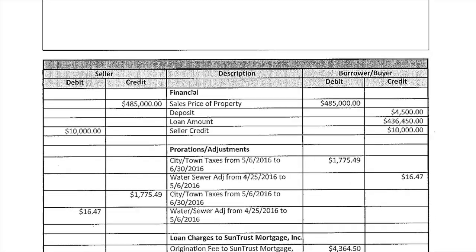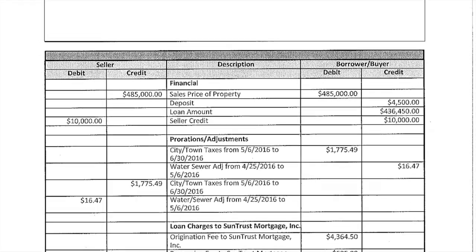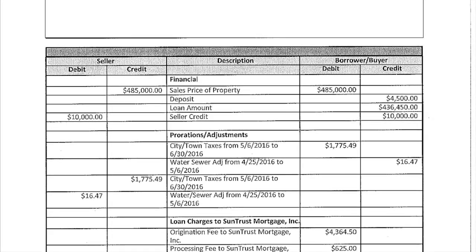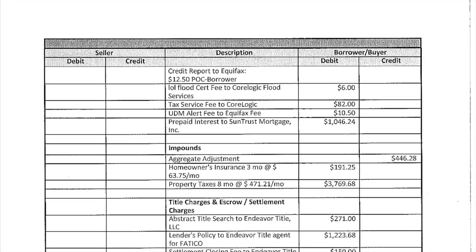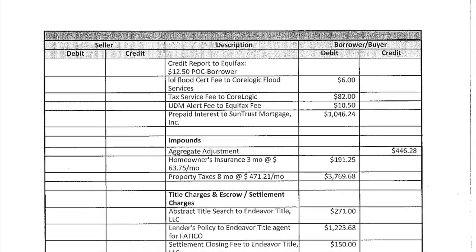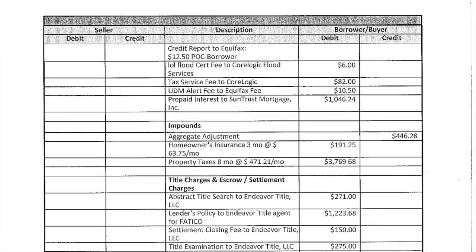Next, on the borrower side, loan charges to SunTrust. Now you're going to see here that there's a couple charges that SunTrust Mortgage put on the Alta settlement statement, but they go ahead and credit them back later. So don't be alarmed at this origination fee to SunTrust Mortgage, $4,364.50, and then a processing fee to SunTrust Mortgage is $625. Moving on to the next section, we have a flood certification fee to the buyer of $6, tax service fee, $82, an Equifax fee, that's to check credit, for $10.50, and then prepaid interest to SunTrust Mortgage for $1,046.24. All those are expenses to the buyer, debits on the buyer side.